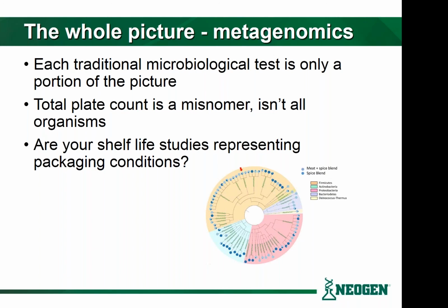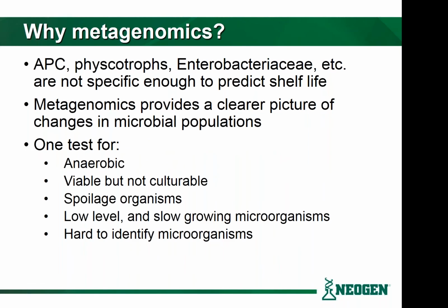And so our challenge nowadays, as we move to the clean label, with these reformulations, is what are we changing in terms of the growth environments? What are we doing to understand that? And as we gain an understanding of certain bacteria that are more prone to growth in a new formulation, what can we do to prevent that?